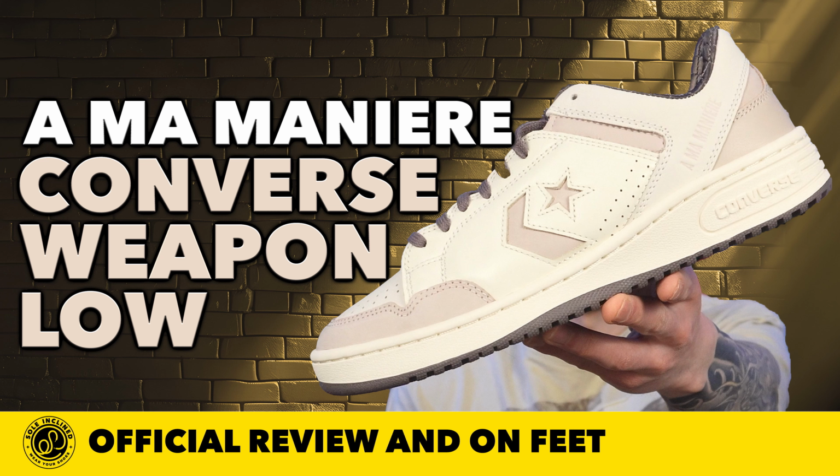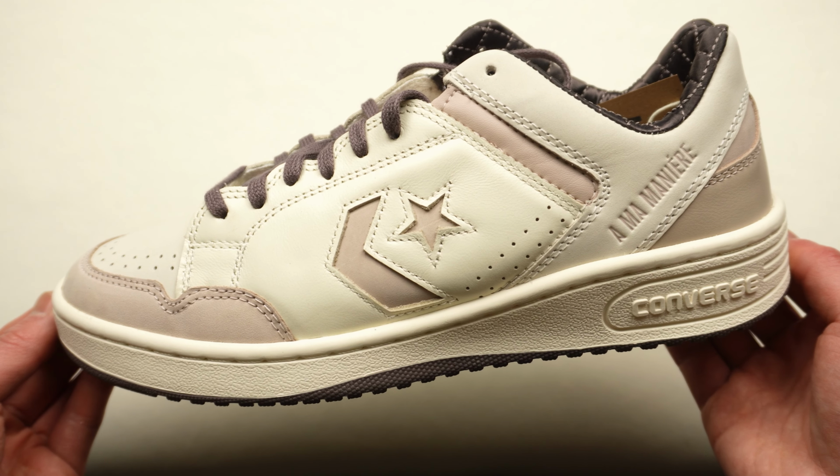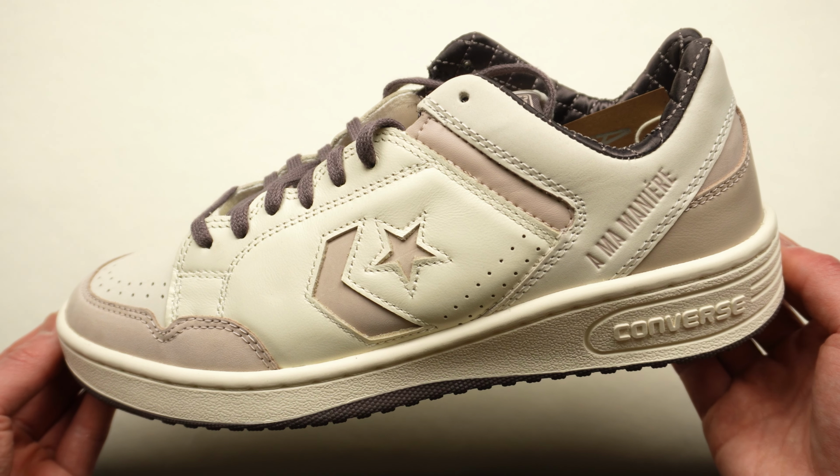Now at number 5, it is the A Ma Maniére Converse Weapon Low While You Were Sleeping. I just reviewed this shoe. The While You Were Sleeping collection, it was the celebration of A Ma Maniére's 10th year. So there were 6 shoes as part of this collection. The Converse Weapon Lows was the final one, and just like the other shoes as part of this collection, a lot of storytelling, very rich in detail. You will not be disappointed. The materials are pretty nice as well.